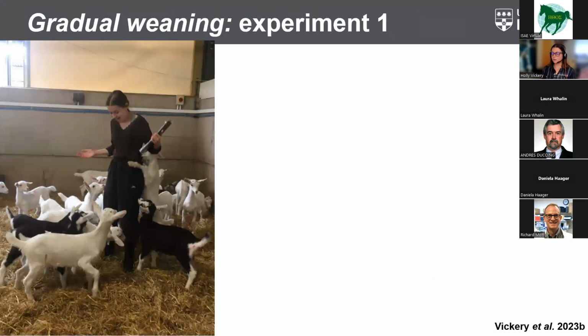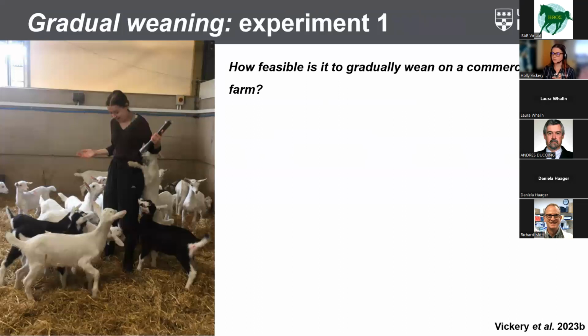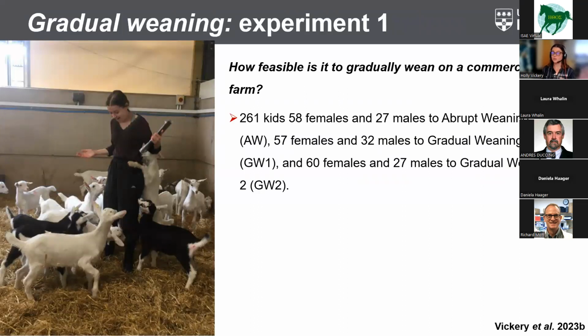So I did 2 experiments for this, and experiment 1 was on a commercial farm to find out whether or not it would be feasible. It had a large number of kids, 261 in total, spread across the weaning treatments. The weight gain data was from 159 female kids because they didn't put individual ID tags in the males, so I couldn't collect individual weight data from them.